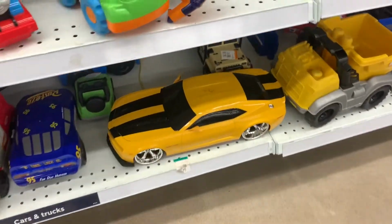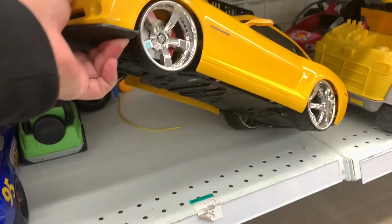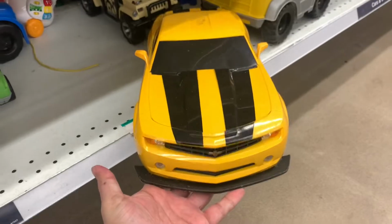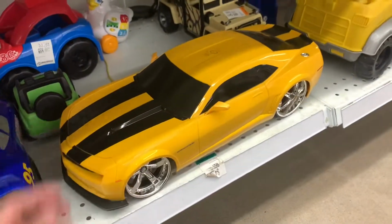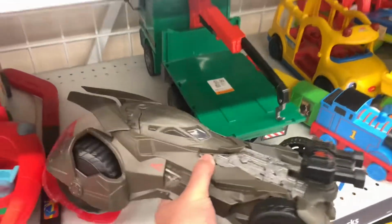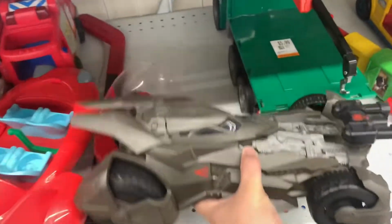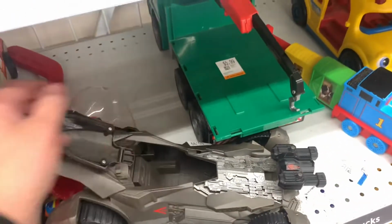Look what I found. Oh my, gigantic. Ooh. Wow. Look at that. Wow. Bumblebee. How much? $6.99. Ready? This is huge. $5.99. Wow. Wonder if you can open this. Oh yes, you can. Nice. You can put Batman in there. Nice.